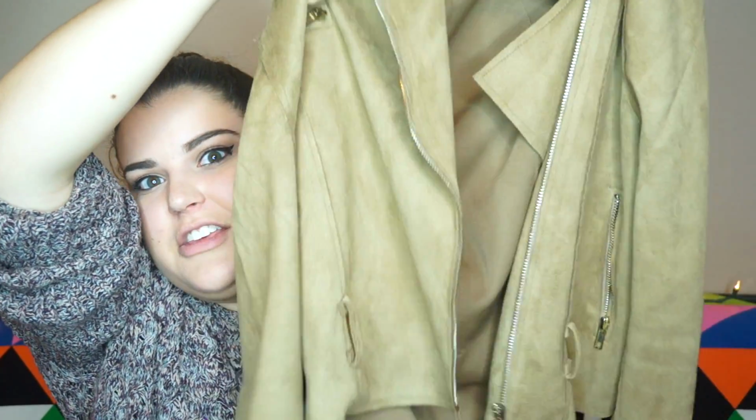All right, and the very last thing is this jacket from BooHoo, which I am obsessed with and honestly don't wear as much as I should, but every time I wear it, I'm like, this is the best jacket I own. And it is this kind of caramel colored moto faux suede jacket. That's a lot of different adjectives, but it's very, very, very cute. It's kind of drapey in the front like a moto jacket, and it's got zipper detail, and it's the prettiest color, the softest fabric, the best fit ever. It's from BooHoo. I love it. It's amazing. And that is everything.